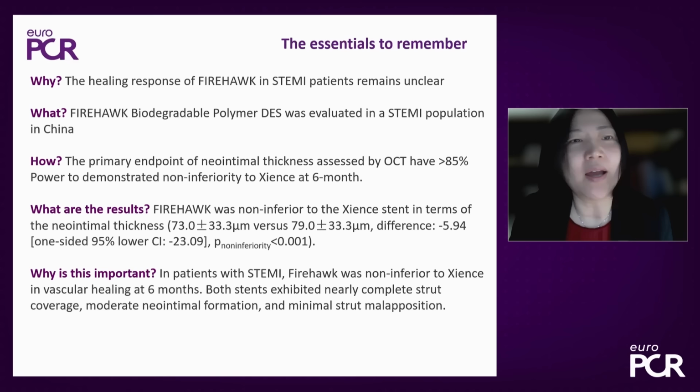So in this study, the essential to remember is first, the healing response of Firehawk in STEMI patients still remains unclear. So that's why Firehawk biodegradable polymer DES was evaluated in this STEMI population in China. And the primary endpoint of neointimal thickness assessed by OCT had more than 85% power to demonstrate non-inferiority to Xience at 6 months. And Firehawk was non-inferior to the Xience stent in terms of neointimal thickness. In patients with STEMI, Firehawk was non-inferior to Xience in vascular healing at 6 months. Both stents exhibited nearly complete strut coverage and moderate neointimal formation and minimal strut malposition.